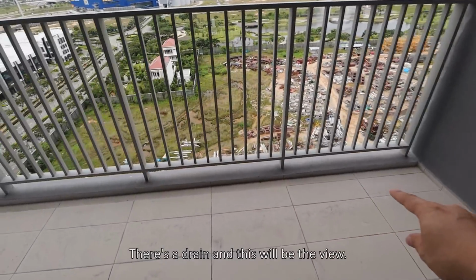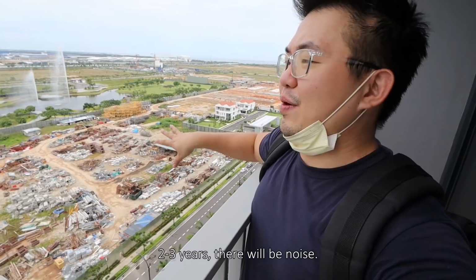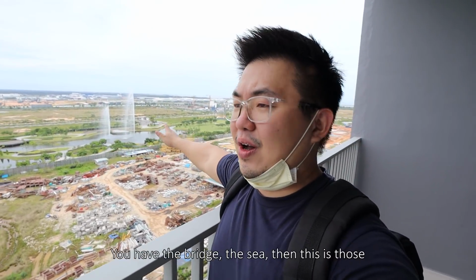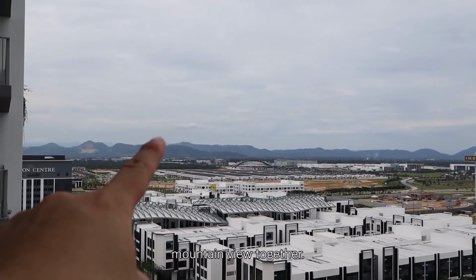That's a drain. And this will be your view. For units facing this side, I think for the next 2 to 3 years, there will be noise, lah. Dong dong ding ding dang dang. But again, look beyond that. You have the park, you have the bridge, the sea. Then these are those rare areas where you have both the sea and the mountain together.